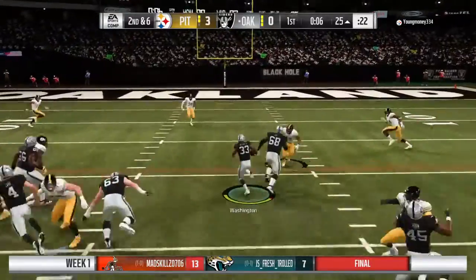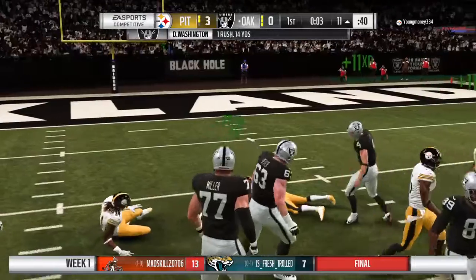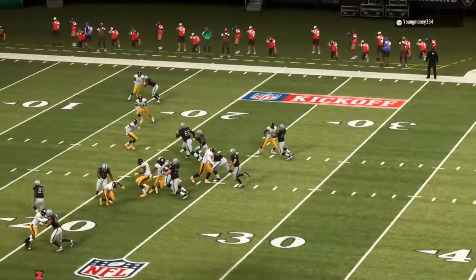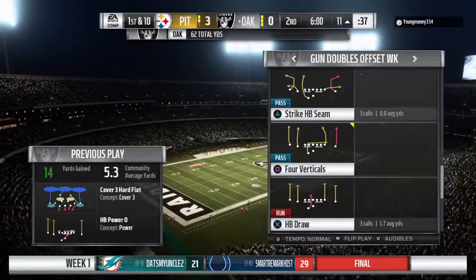The first carry for DeAndre Washington. And down inside the 15, shy of the 10. 14 yards is the pickup there at a Raider first. And they're on the move here. They've got it 1st and 10.